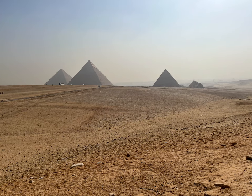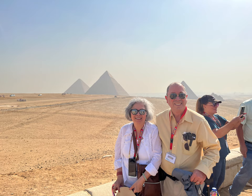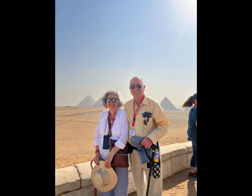In the distance is the Pyramid of Khafre, the second largest pyramid in Giza, constructed for Pharaoh Khafre, the son of Khufu. This pyramid is slightly smaller than its predecessor at 143.5 meters, 471 feet in height. The presence of a more prominent burial chamber, as well as its higher elevation, make the Pyramid of Khafre appear larger than the Great Pyramid from certain angles.